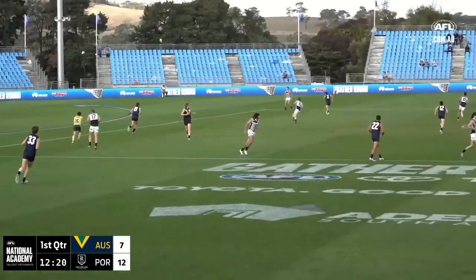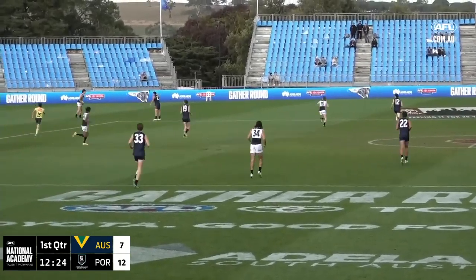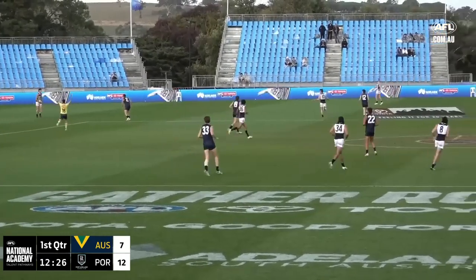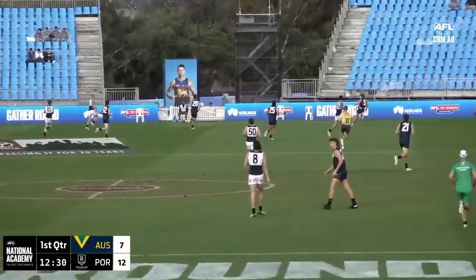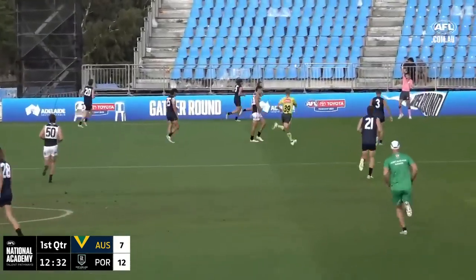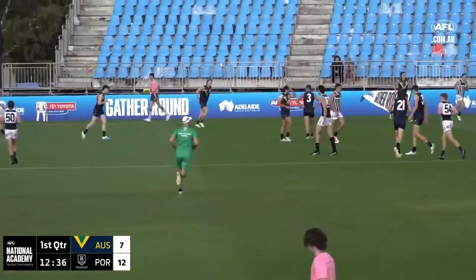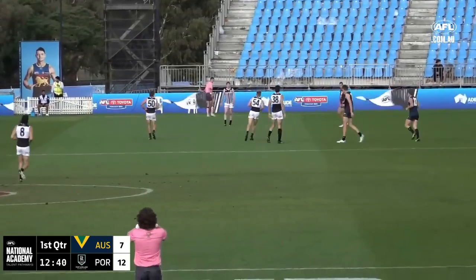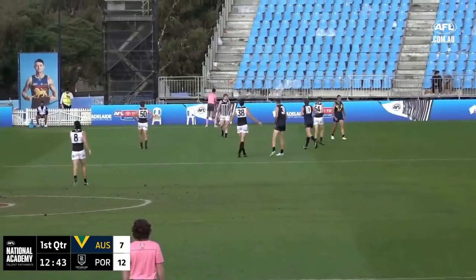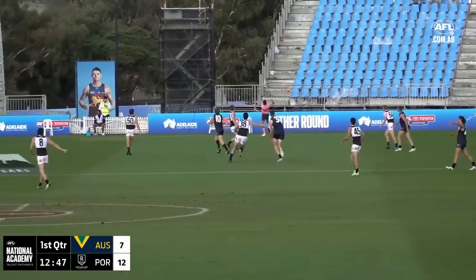Famous name, of course, for the Port Adelaide Football Club. And they're happy to chip around half back at the moment here. McCallum's kick out wide. It's not really going to get anywhere near Hagan. And it goes out. The kicking leaving a little bit to be desired from a Port Adelaide perspective so far here. Holding on to a 5-point lead halfway through this first quarter.